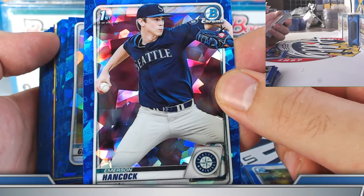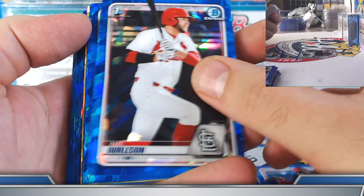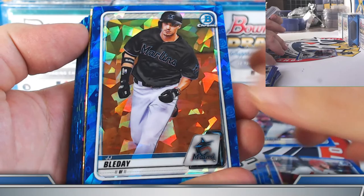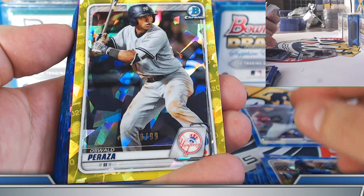Emerson Hancock on the first. Patrick Bailey first in there as well. JJ, JJ Goss, JJ Blade, Zach Daniels, and the yellow sapphire to 99, Oswald Peraza. What's the Peraza spot on the board? 98 of 99, congrats.